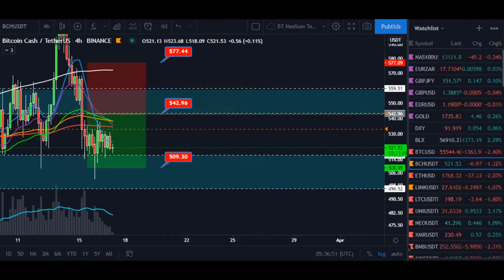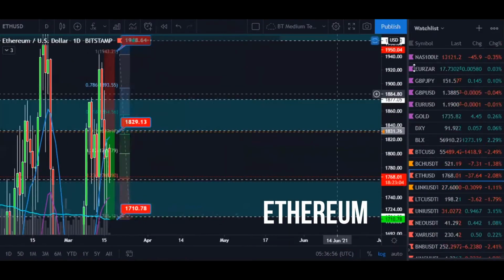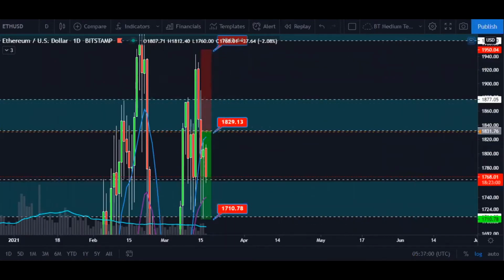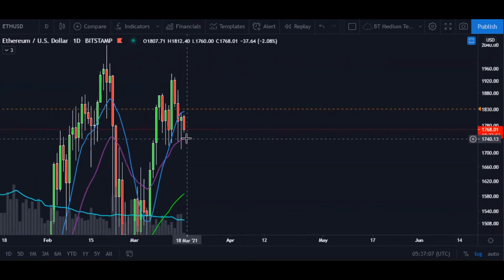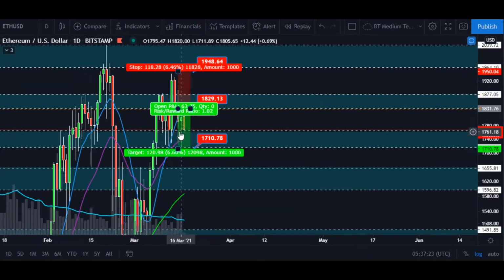Okay, so that's Bitcoin Cash. Let's chat about Ethereum. Let's get on the daily chart here. Let's just remove all of these other tools. Okay, so Ethereum looks like it wants to make its way back down here. This one looks a little bit more like it does want to come back down to 1742.46, somewhere around the 21 exponential. We do have a market structure here, so does it bounce from here?